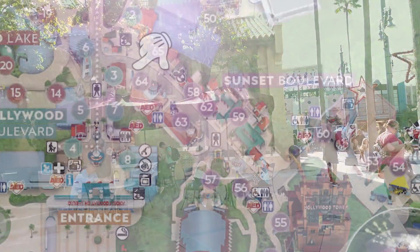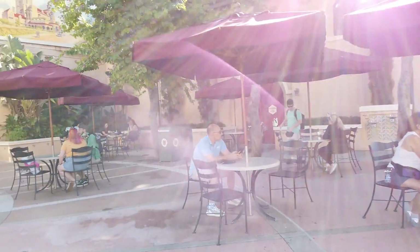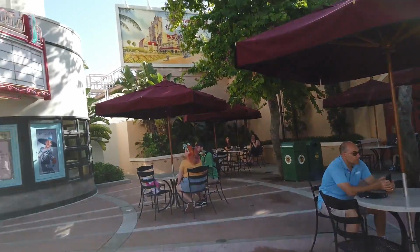So right here actually is the backside of the Trolley Car Cafe also, and it does have some seating, and it's very shady in the mornings if that's something you're looking for, pro tip.